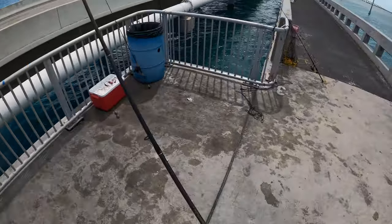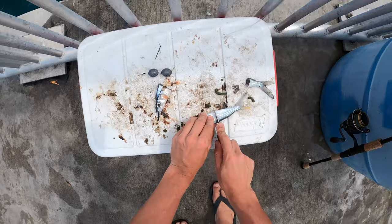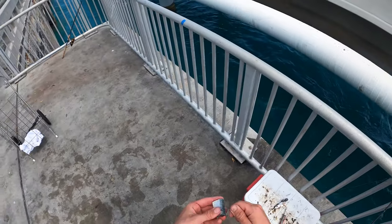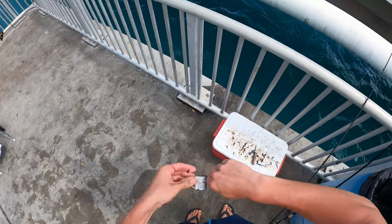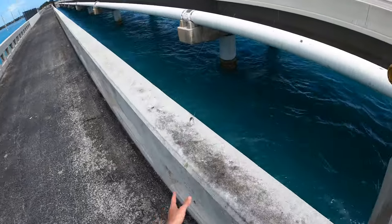That's the second big fish I've lost this afternoon. Wow, dude, I can't believe that. That was a big fish, whatever it was. Get back over there, man. Man, I can't believe that.